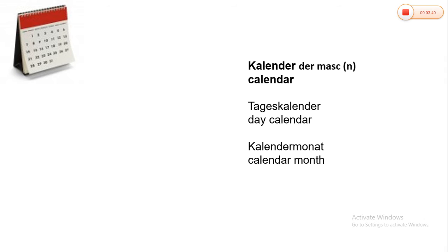Kalender. Calendar, a masculine noun, hence der is used. Day calendar. Tageskalender. Calendar month. Kalendermonat.